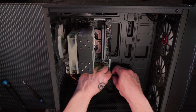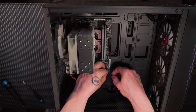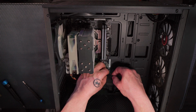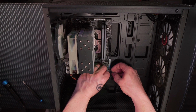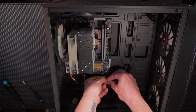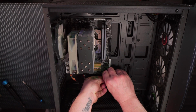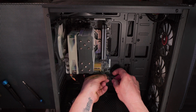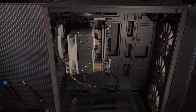It says not plugging it in properly because your fingers were in the way and you couldn't see what you were doing, even though you have glasses on. There we go. And then the same with this one. This one goes behind there. Oh, it says even still not plugging it in properly. There we go. And that's our LEDs for the front.